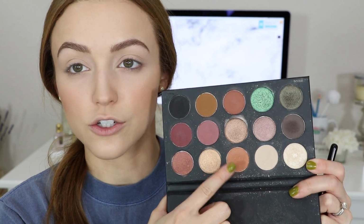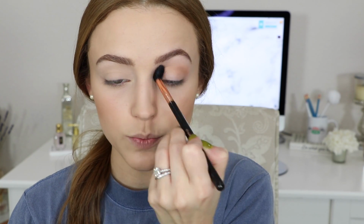A lot of you guys have been commenting and letting me know that you want to see an everyday look with this, like a very natural everyday look. So that's what I'm going to do. I'm gonna start off by taking my Sigma E40 brush. I'm gonna dip it into this shade right here. And I always start off with this shade. This is my go-to transition shade in this palette.